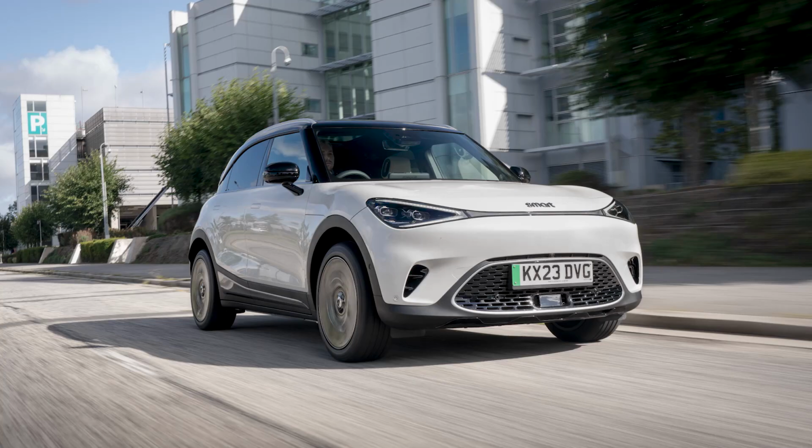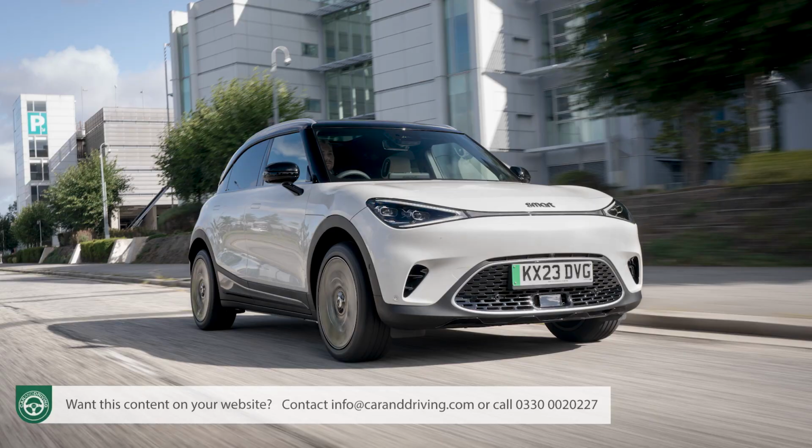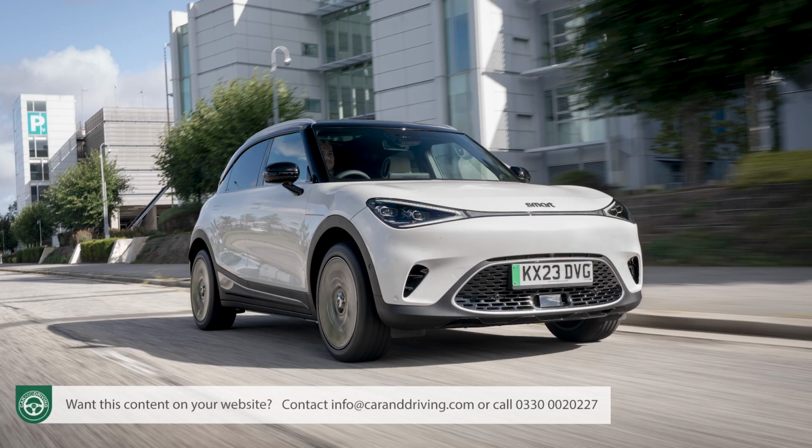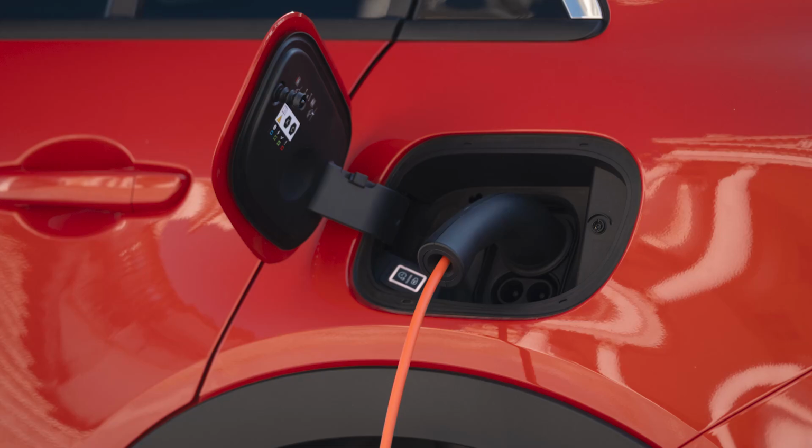Arrival Smart number 1 can charge at up to 150 kilowatts, although because this Fiat only has a 54 kilowatt hour battery compared to the Smart's 66 kilowatt hour unit, the charge times are similar. To be specific, a 20 to 80% public charge is possible in 27 minutes when you're hooked up to a suitably rapid charger.